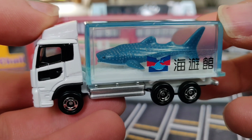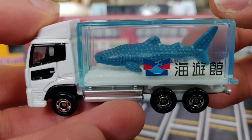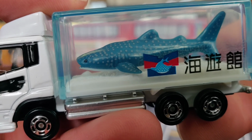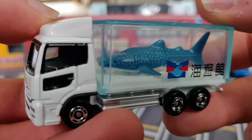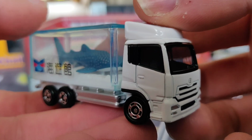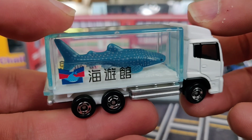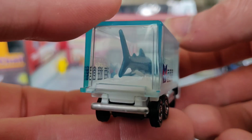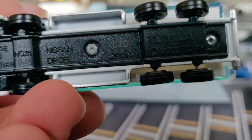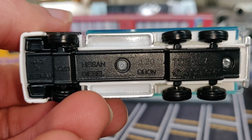I really like it that Tomica makes stuff like this with an animal in the back. Great fish tank. This is a whale shark, I believe. And it looks super cool. Not sure what the skill is. Maybe we can see it here on the base. Let's make some light.